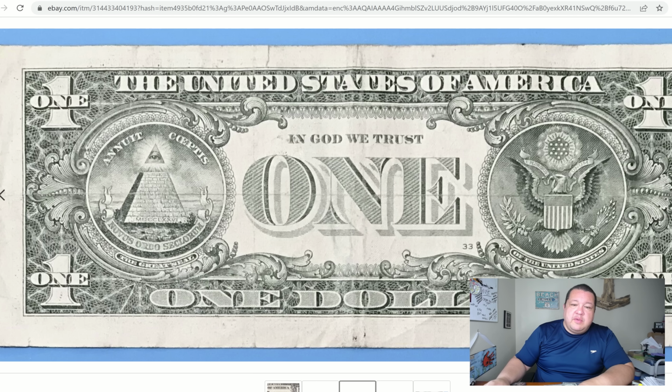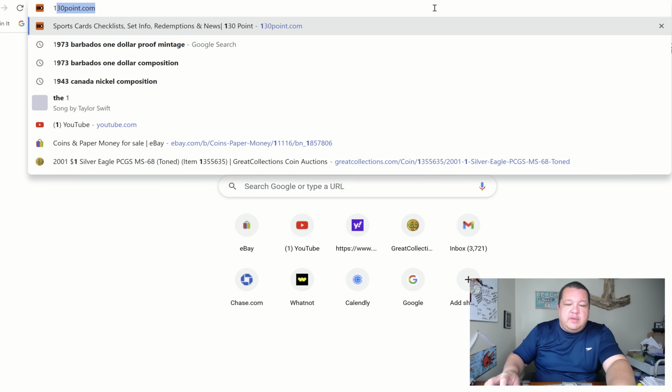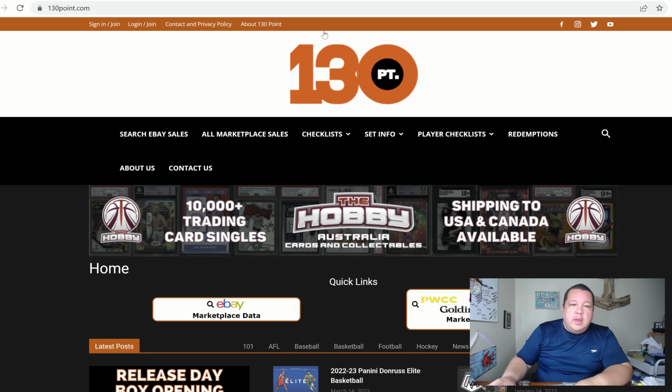And when we flip the note over, this one is pretty well loved, man. This thing's a beater. It even has a pretty nice sized tear here at the top margin. So even one like that, I mean, a best offer was accepted.